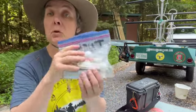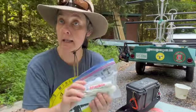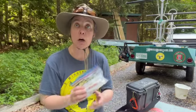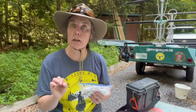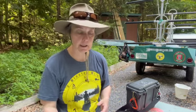There's a tick spoon in here. Maine CDC gives those out for free. Always nice to have the tick spoon. And then it's always nice if you can save the tick to put it in a little Ziploc bag. Cheaper to send the tick off to see if it has Lyme than you, unfortunately.